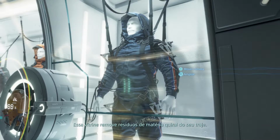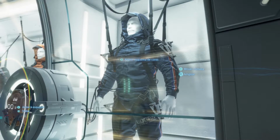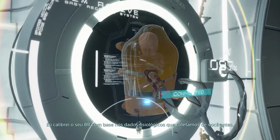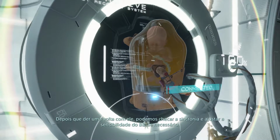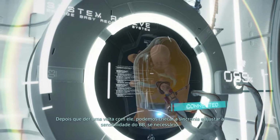This case will remove any chiral matter still clinging to your suit. Speaking of suits, blue is for delivery personnel, red for medical, orange for corpse disposal, and black for security. Sam, this is Deadman. I calibrated your BB based on physiological data we collected from you earlier. It's still just a best guess, though. After you take it out for a spin, we can check if you're in sync and tweak the BB sensitivity as needed.